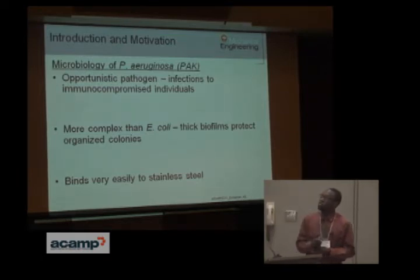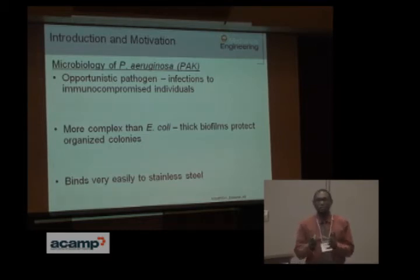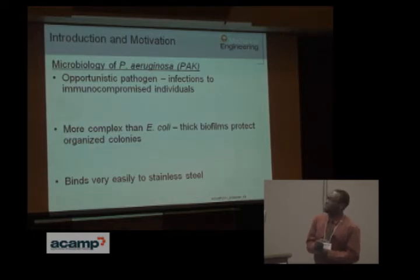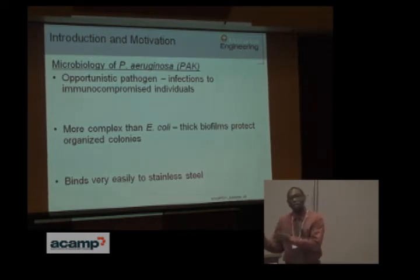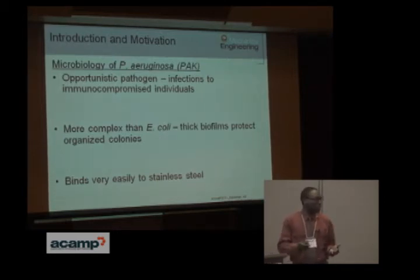Pseudomonas aeruginosa is definitely more complex than E. coli because it has a very thick, nice protein-based biofilm that it uses to protect itself. And it binds very easily to stainless steel, which again is ubiquitous within the healthcare and food industries. So here we see the importance of hopefully making a nice coating that, when we polish it, will look like steel and can still destroy complex bacteria, or maybe even viruses too.